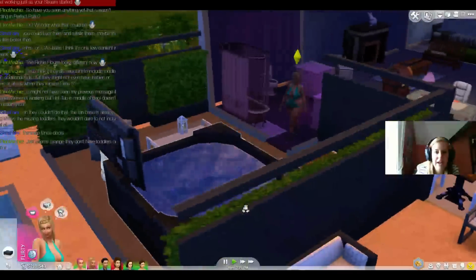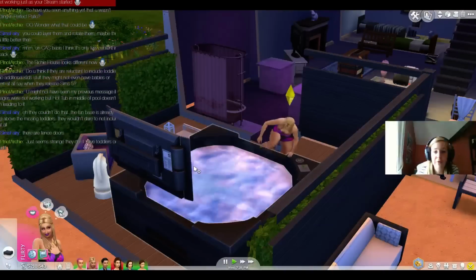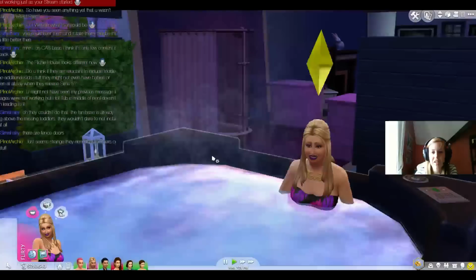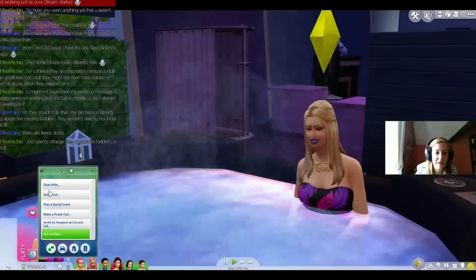This is a lovely area with the hedges. Very nice. I would never have thought of doing that, but it's good. I like it. So she's having a good time. Yeah. Oh yeah. Now, can we use our phone in the pool?